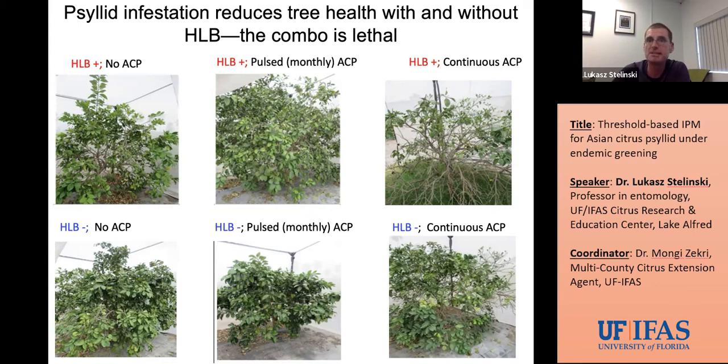Now, in this particular experiment, we were interested in investigating what effect the frequency of psyllid infestation will have on the tree's health. And we did far more than just take pictures of the trees. We measured various physiological responses of the trees. We also measured the titer of pathogen. And we did this with and without pathogen.